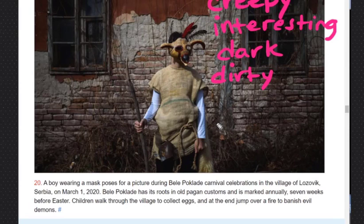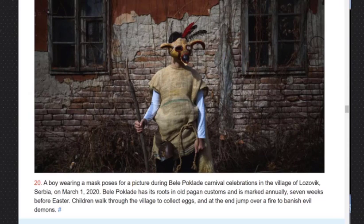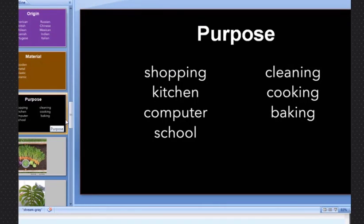It's some tradition. Yes, exactly. It's a tradition in Serbia. They are collecting eggs. Yep. So just like Halloween in America, we get some candy. Yeah, he's getting something. So, yeah, he's wearing a mask. His mask has feathers. Feathers? Yeah, very cool. And he's a kid, he's just having fun. But they made the picture look very dark.